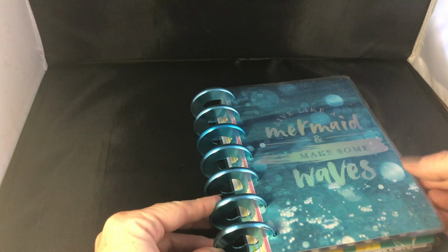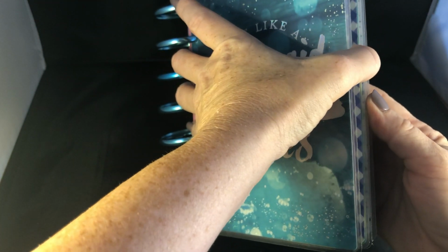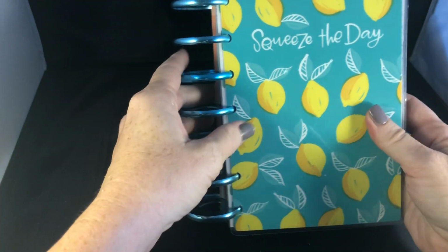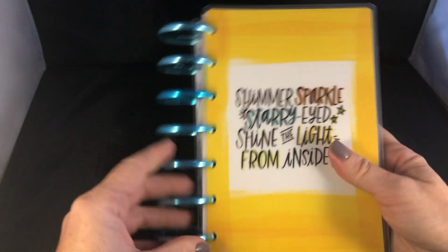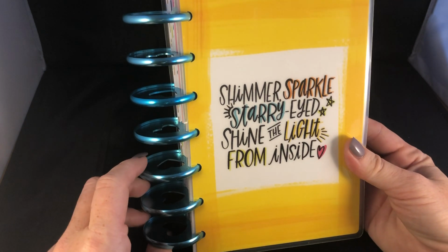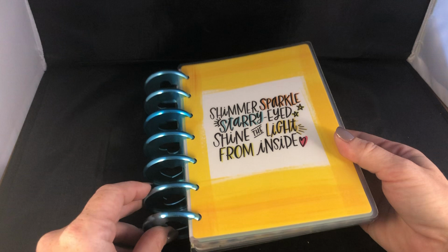Okay, and just to show you what the different covers look like when you switch them over. Oh, super cute. I just love them with the turquoise disc. And then this one. Super cute. Okay, well that is my planner set up for my mini going forward.